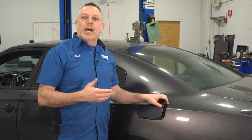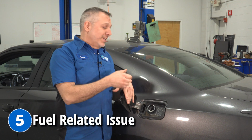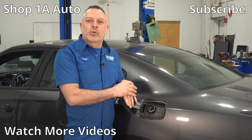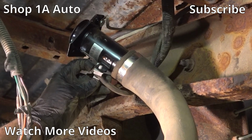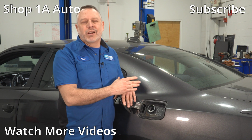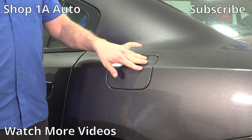Now, problem number 5 is our fuel related problem and the one that's probably going to leave you at the gas station spending forever trying to fill up that tank and that nozzle keeps shutting off. Well, we have 3 main components here that could be causing that problem. The first one is the gas tank, second one could be the filler neck, or it could be the evap canister system. Now, something like this is going to need proper diagnostics to narrow down which one needs to be replaced. Now, that concludes the top 5 that we found on our Dodge Charger.